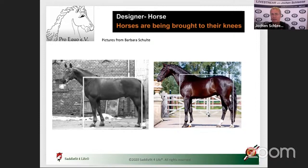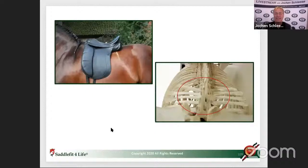Because they're so sensitive, everything hurts. You have to be careful with saddle pads, girth, and how you fit the saddle. They're not as robust as these horses. So when we talk about the length of the saddle, that's a typical saddle for the old horse, which is now way too long for the new horse. Here again, that dark zone in the back, and under the dark zone you see the narrow bones.